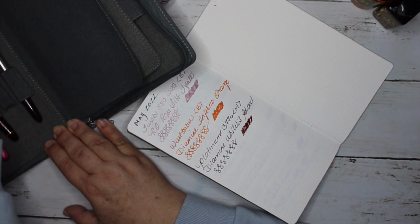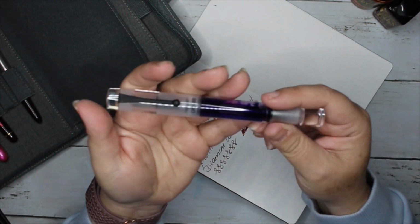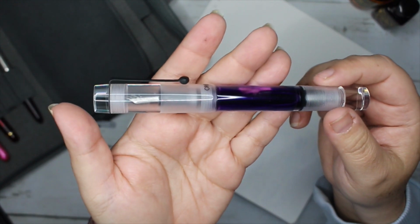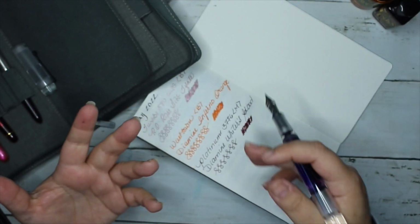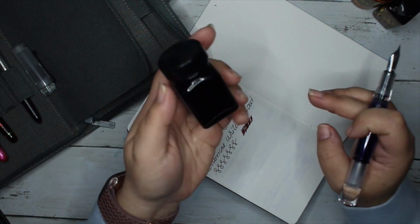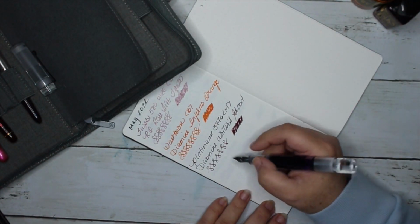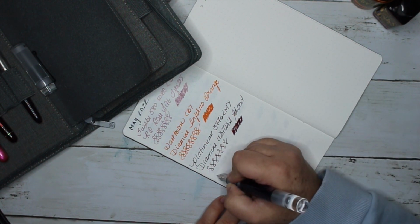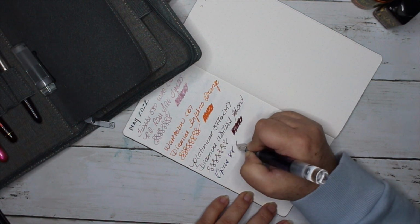Next up, I pulled out, I haven't used this in a while, my Opus 88 Demo. I love this pen. I freaking love this pen. I don't know why I haven't been using it. Because I have so many, you gotta find a way to rotate them, right? That one is inked with Monteverde Rose Noir, which I don't want to jinx it, so I'm not gonna say it. But if you know, you know. So this is the Opus 88.